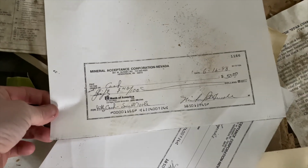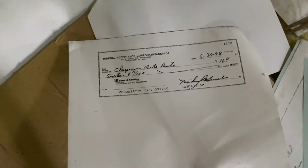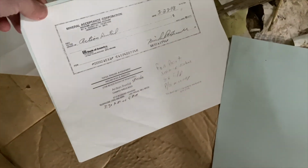Look what I found here. We got checks, $50, $60, $16. Not much for these checks here. Yeah, these are all checks for something.